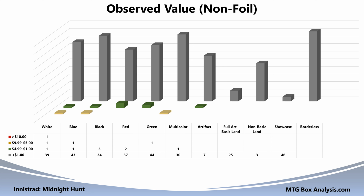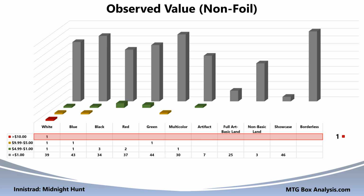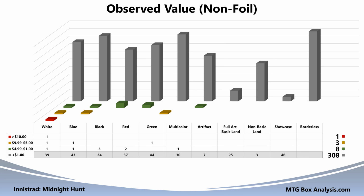Now let's take a look at the value that we saw in this box, starting off in the non-foil space. In this box, we only saw 1 of the 5 cards valued over $10, but luckily it was the number 2 card on the list, the Adeline Resplendent Cathar, valued at $12.28. We also saw 3 of the 13 cards valued between $5 and $10, as well as 8 cards valued between $1 and $5. The remaining 308 non-foils in the box were all valued less than $1.